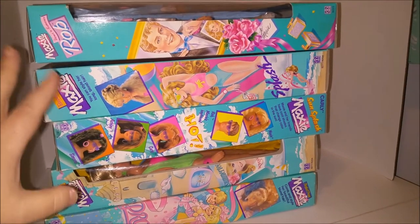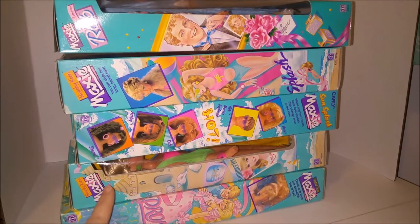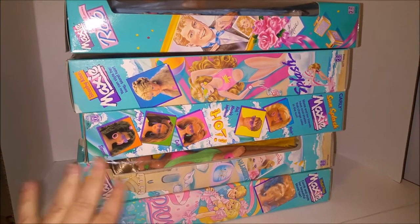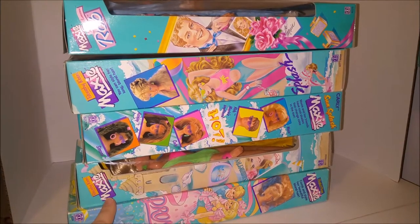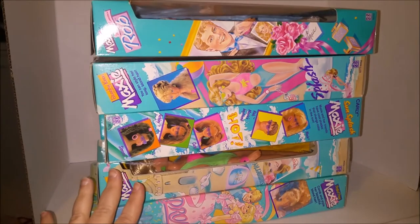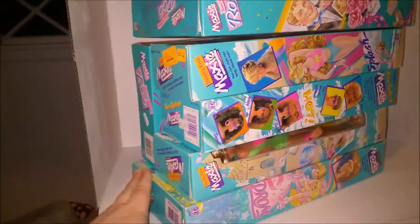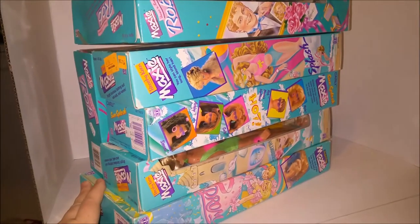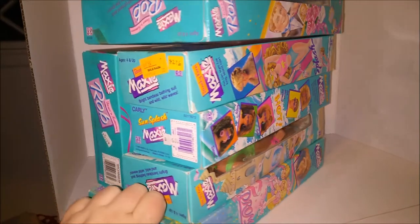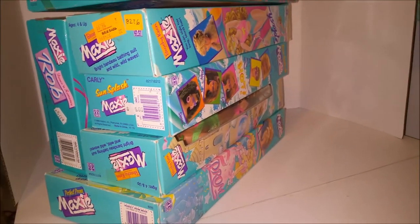I have a fun Maxie doll haul for you guys today, and stay tuned to the end because I also have a little one of the advertising booklets that came with the dolls. But let's get started on this haul. These dolls, I've actually kind of collected from different places recently, and I don't think I've hauled them for you, but I thought I would haul them all together and then put that booklet at the end because I thought that would be kind of fun.